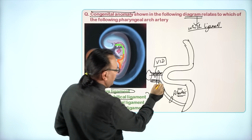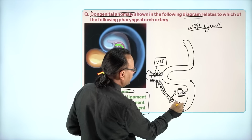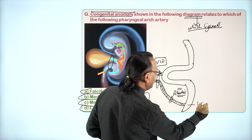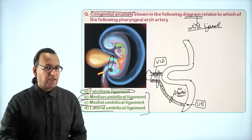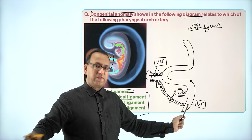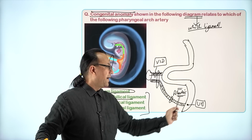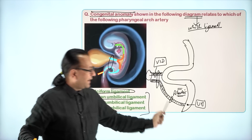This allantois, which has become the urachus, keeps attaching to the apex of the urinary bladder, the urinary bladder which develops in the cloaca region of the hindgut. So in the hindgut, you have the cloaca region, and there is the urinary bladder developing. Attaching to the apex of the urinary bladder is the allantois, which then changes into the urachus.